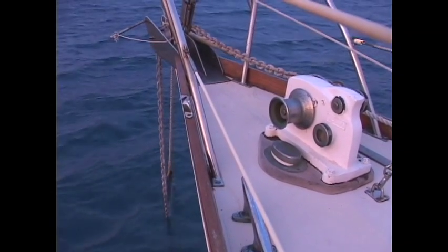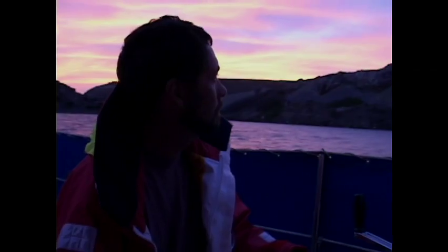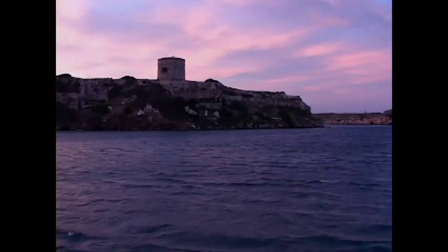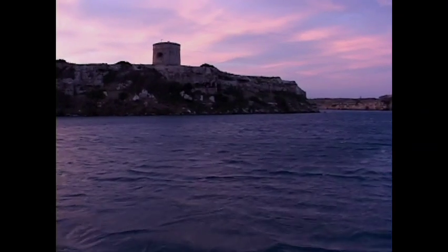We arrive in Mahon just as the sun is setting, and relieved, we anchor in Cala Teulera, a very protected bay at the entrance to the main harbor. The wind has already turned, and we're exhausted from lack of sleep.